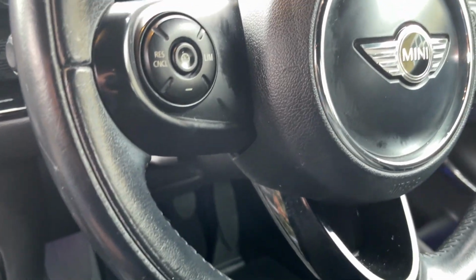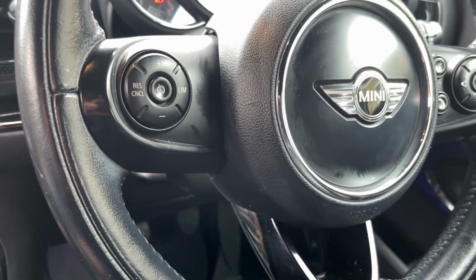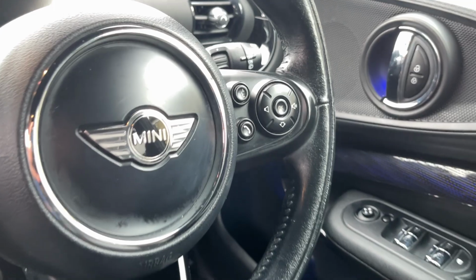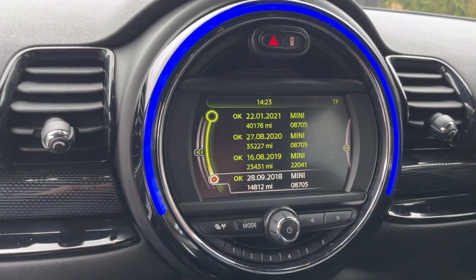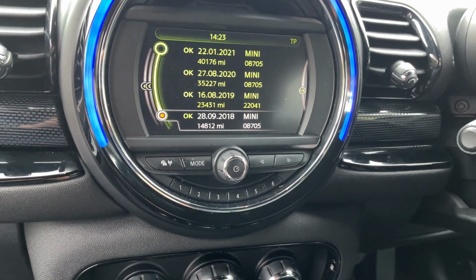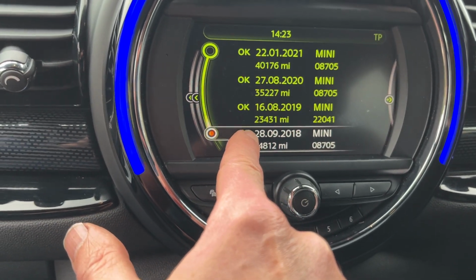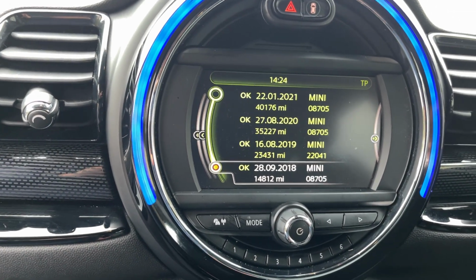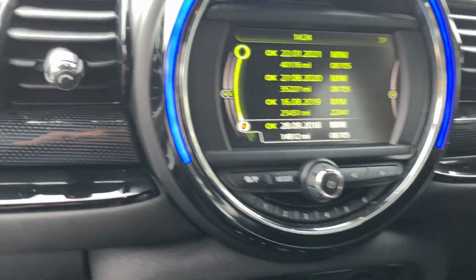Moving over here, we've got the steering wheel with cruise on it and multi-function, so all your radio and everything all from there. All 4 electric windows, you've got electric mirrors, locking on the door. Moving over to here, so the first few services were done at Mini on the Mini system, and we've got bills and receipts thereafter. So we've got 14,000 miles, 23,000 miles, 35 and 40. And that green OK just means that they were all done on time, and as they should have been. They've not been missed or done late, which is nice to see.